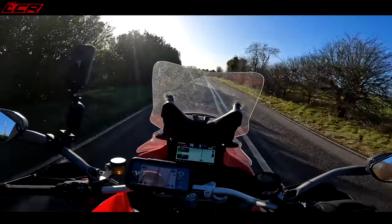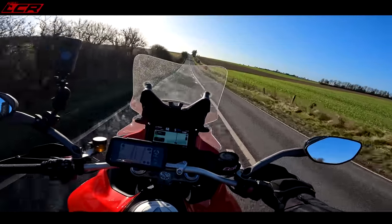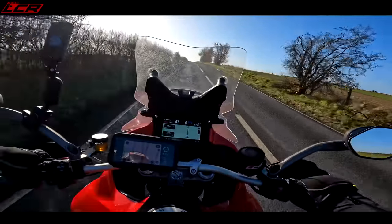The GS is an incredible bike. It's such an accomplished bike, but this, I know this is a lot more money. Well, you fully spec a GS, I suppose, and it's knocking on for this. But I think this is better. I think this is better.